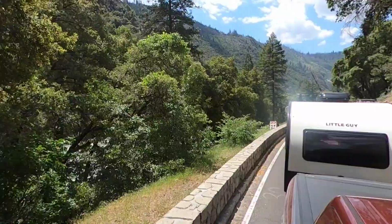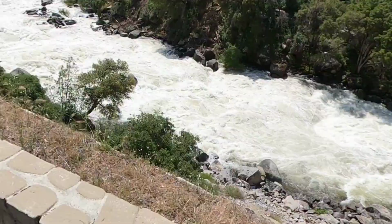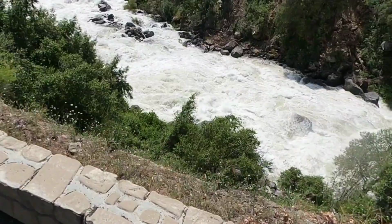Yeah. And just driving into the park, we're heading into the valley now, and the river. The river's raging. It's crazy. I mean, there's mountains around us, you know, and the granite rock and stuff, but you can't stop staring at the river. It's just massive. The waves and the cascades, I mean, there's not a calm part on the river anywhere.